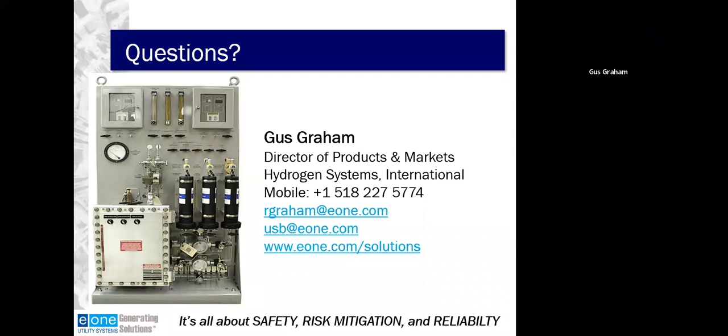99.9 is very suspicious to me for any generator, because that's more indicative of no leakage, which doesn't exist, or potentially a purity analyzer that needs to be recalibrated, which is more likely the case. There's a good tip there.